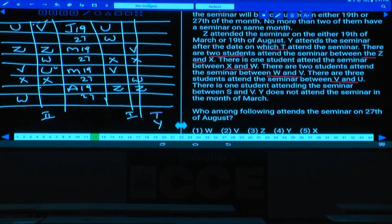Next one, there is 1 student between S and V. As there is 1 student between S and V, in this case S must be here. There is 1 student between S and V, in this case it is not possible because Z and S must be in the same place. And in this case 1 person between S and V, S must be here. Though we started with 4 different possibilities, finally we are left with only 2 cases.